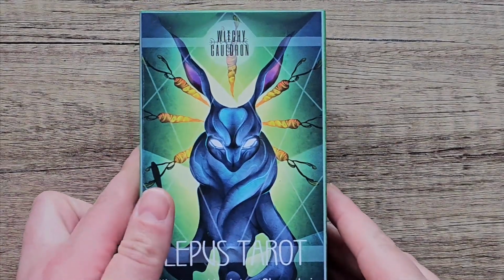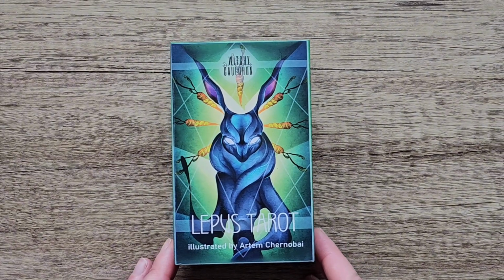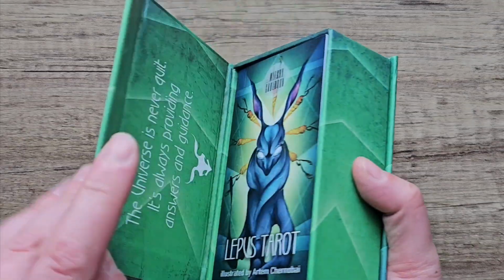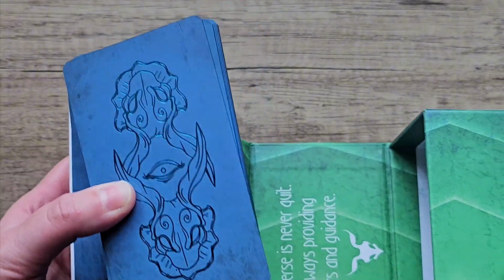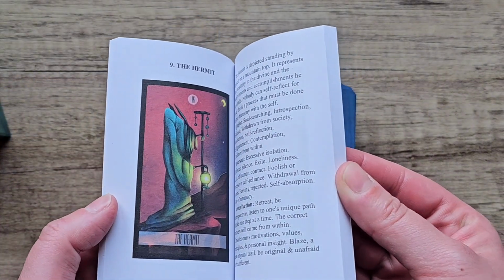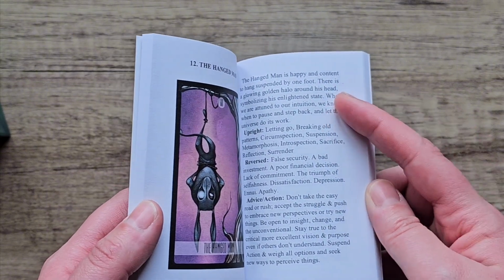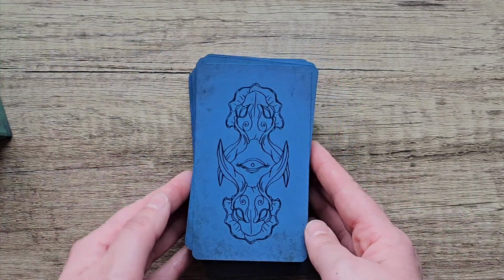Another deck I've only just recently got, which I use quite a fair bit, is this one, the Lupus Tarot or Lepus Tarot. Got it off Amazon. This is the special edition one with the foiling on it and everything, and the edging of the blue. So cool. Comes with a guidebook, coloured imagery inside. Gives you upright verse and advice and action, and describes the image as well, which I quite like. What the backs look like.